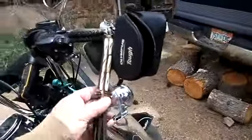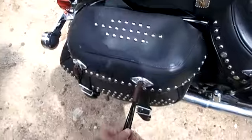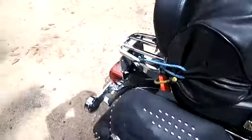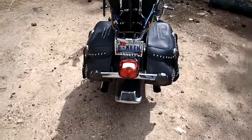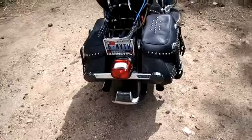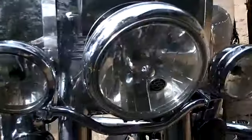I make all this stuff, make all that stuff myself. I got more of it here. It's all handmade. It's got super bright LED everything in it. Everything's just super bright, as bright as I could find. Michelin tires, super bright headlight.